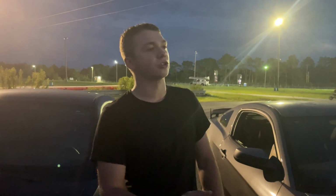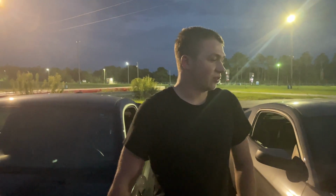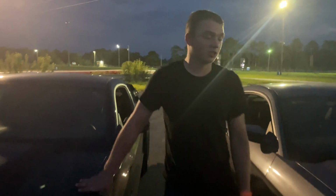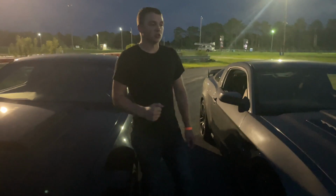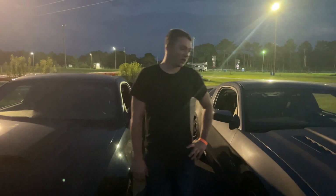Cannot hook. I'm having to launch so slow, slipping the clutch a little bit and then just hammering it. So a lot to learn yet, and a lot to do to the cars, I think, especially the Godzilla. Transmission's locking up on me, so who knows what I'm gonna do there.